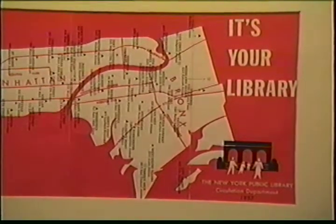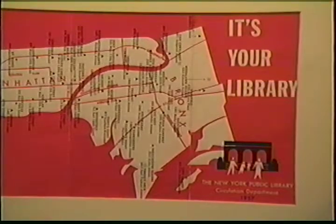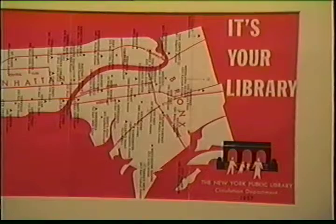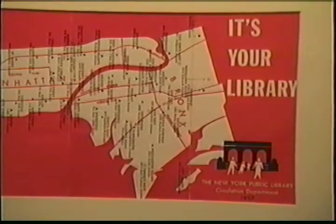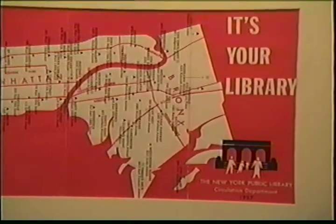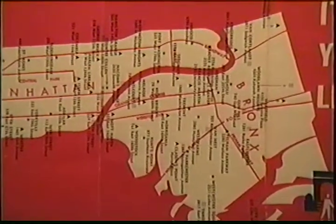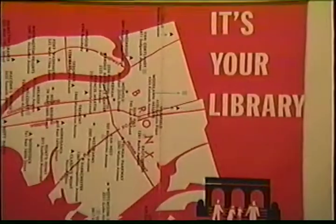And the symbols of the public library, the triangle, the square, the X in the middle of a square, all are supposed to show the different types of services that each branch is supposed to have. As the New York Public Library grew with the population, more and more branches had to be built, and old branches were replaced by newer and larger branches.